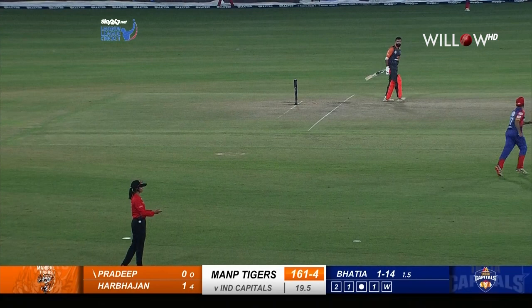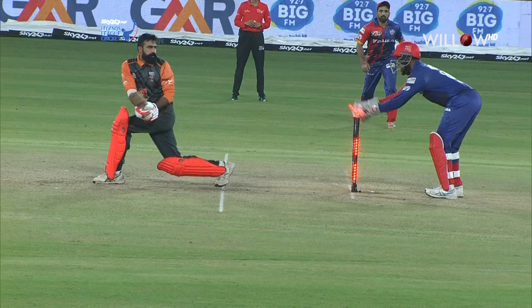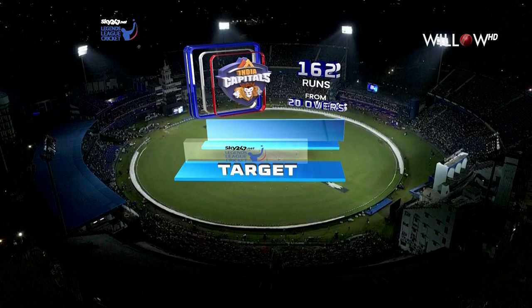He waited for the batter. And they're going to have a look at this to see if it's a stumping. Not going to make a difference to the score. He's been given out. Smart piece of stumping by Dennis Ramden. 162 is the target. That will be for the India Capitals to see if they can go clear.